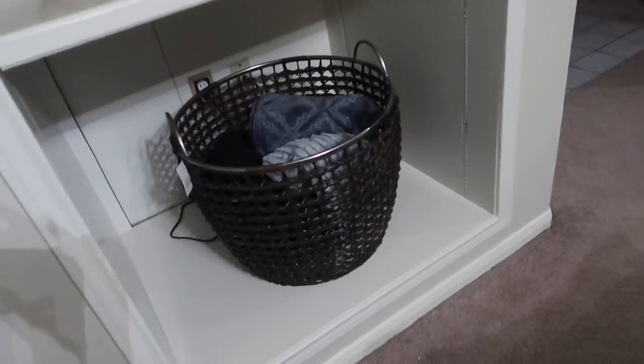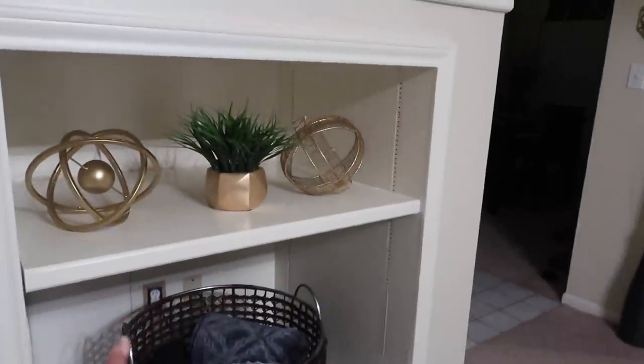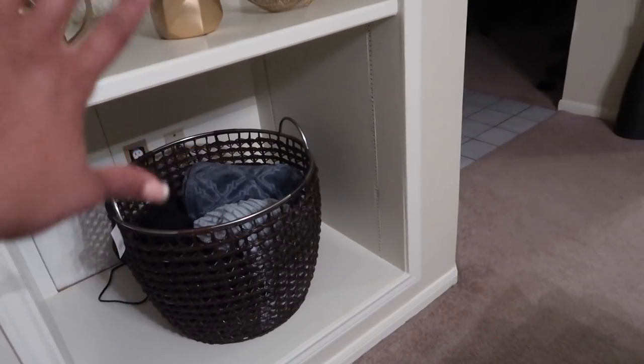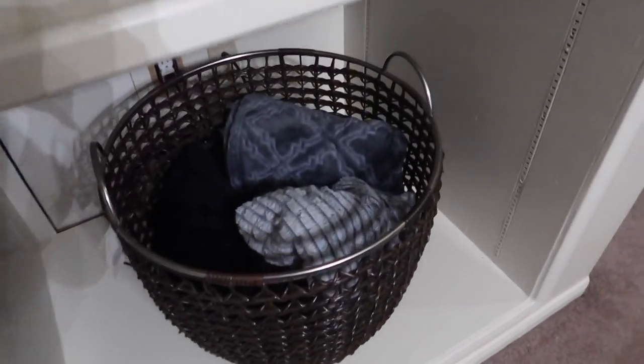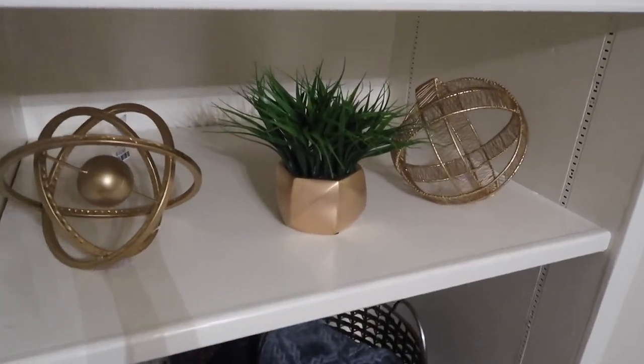So this is where I decided to put the little things that I got today from Home Goods. Like I had told y'all in my empty house tour, I think this is where they had their TV down here and probably a VCR or DVD player up there. But like I told you, this house was built in the late 90s, so I think this was for a box TV. So yeah, I just put that there. That's where I'm keeping all my throw blankets, so if anyone wants to come sit on the couch, they can grab a blanket if they get cold. And then I just put that there.